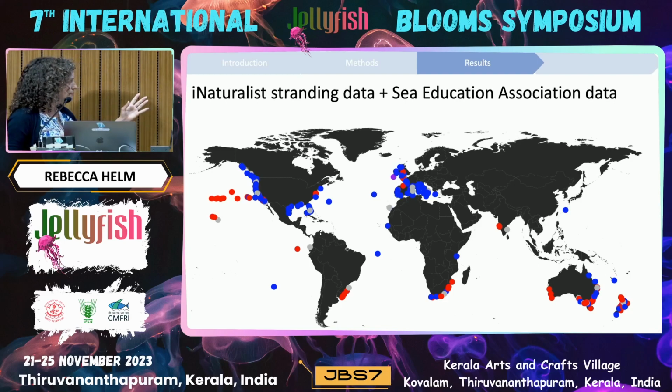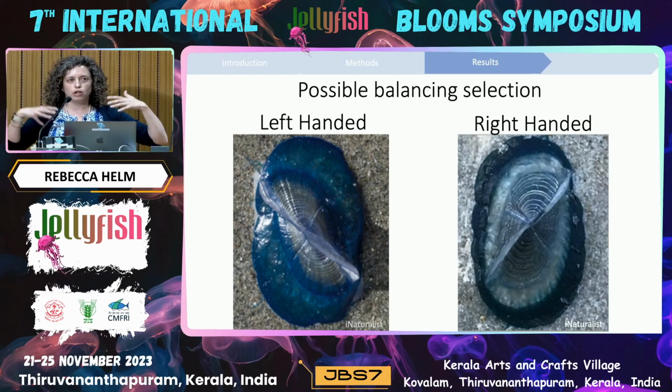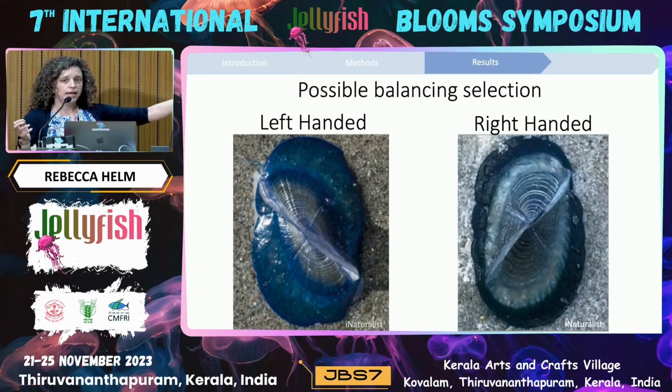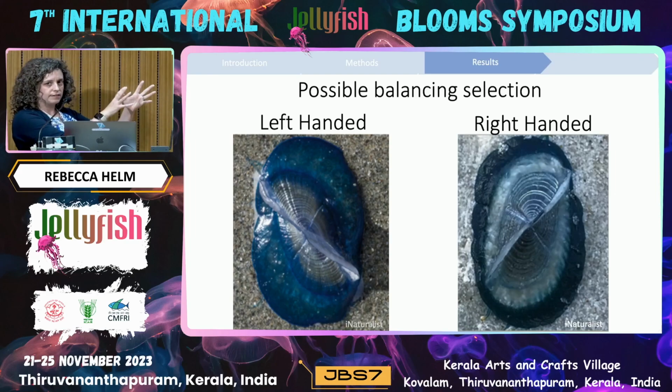So why might this be happening? Well, there are a couple of possibilities. The first is that it's some kind of balancing selection. So we have a global population of animals, and in the southern hemisphere, one morphology, right-handed, is stranding at a higher proportion, and in the northern hemisphere, it's the opposite. And so as they're mixing across the hemispheres, you may get a selective pressure acting on one morphotype in the southern hemisphere and a different selective pressure acting in the northern hemisphere.